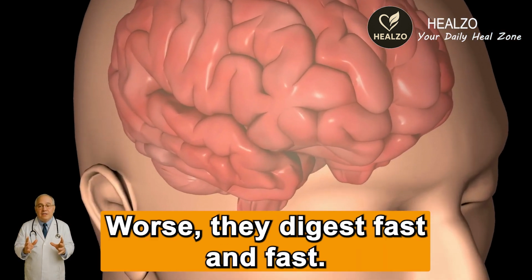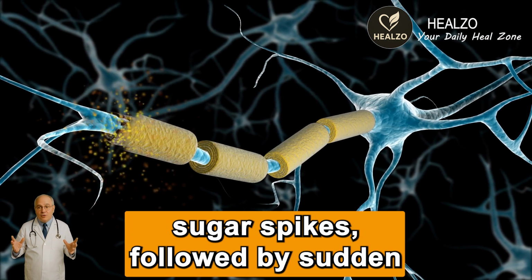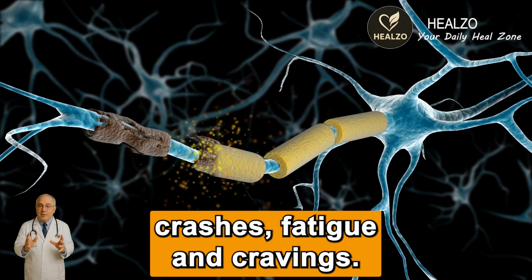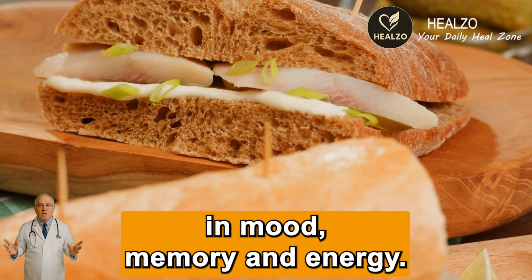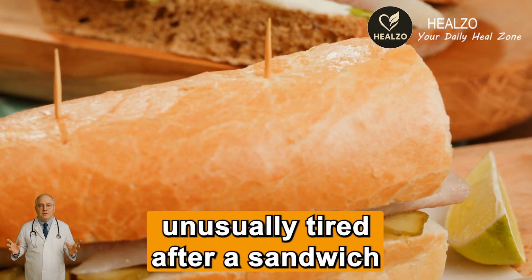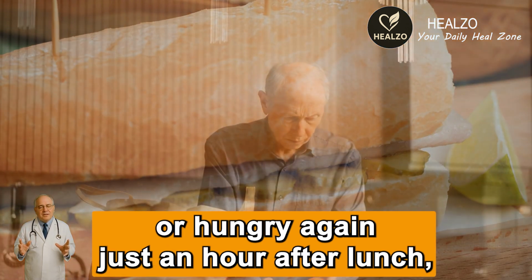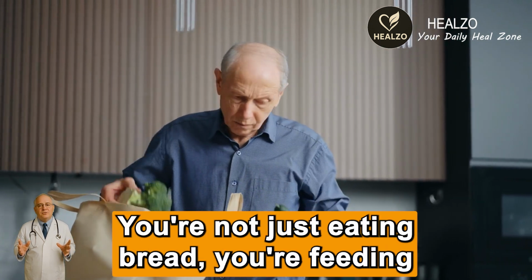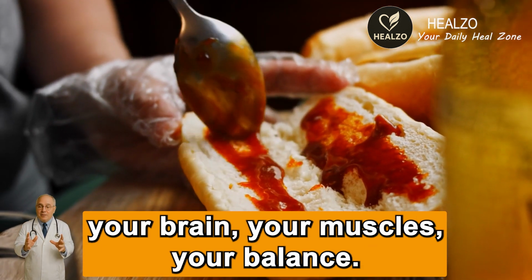Worse, they digest fast. And fast digestion leads to fast blood sugar spikes, followed by sudden crashes, fatigue, and cravings. For seniors, that also means instability in mood, memory, and energy. If you've ever felt unusually tired after a sandwich, or hungry again just an hour after lunch, chances are your bun was to blame. You're not just eating bread, you're feeding your brain, your muscles, your balance.